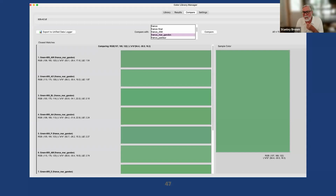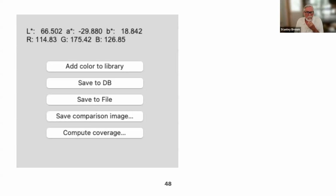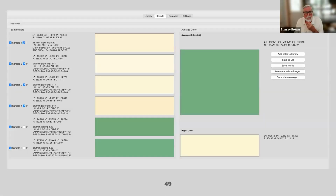So going back to the window before, I mentioned that we had compute coverage and save comparison. If I was taking some paper samples, then I could do a coverage based on the percentage of inked area to non-inked area, but I need to know what the paper looks like so it knows how much to calculate out. So here's what that looks like.